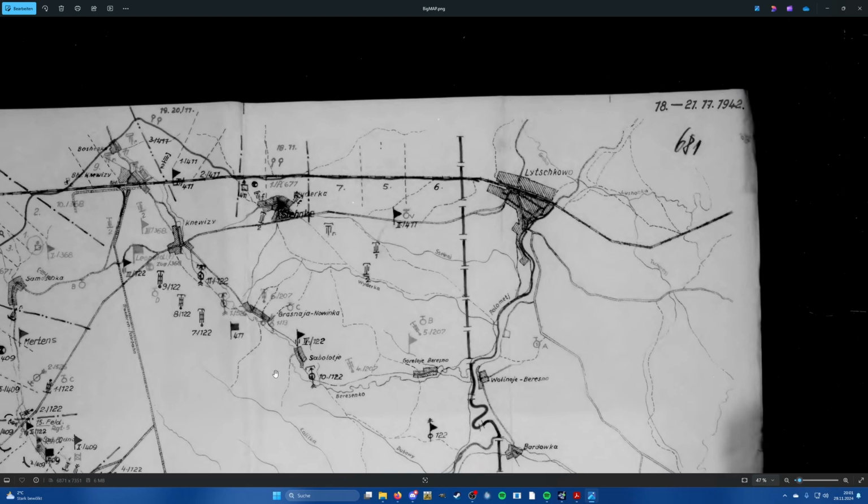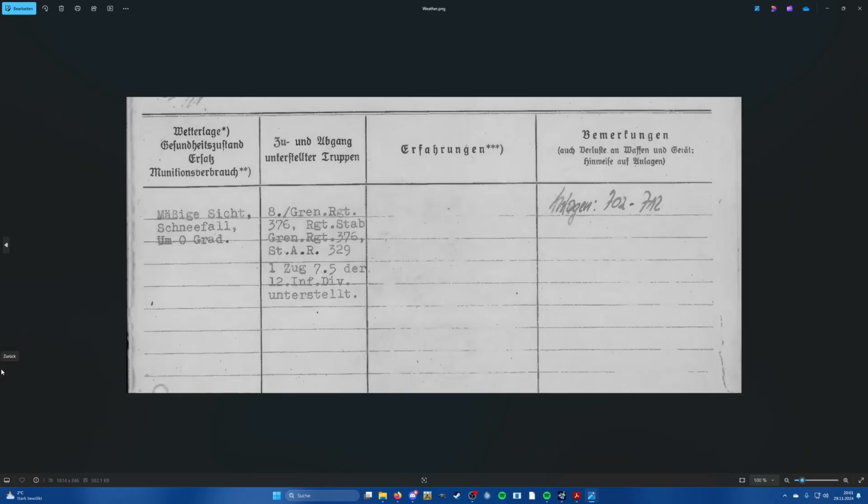So what was the weather like at this point? Now this is the weather report in the war diary from the 21st. 0 degrees Celsius and medium line of sight, and snow was falling. So it was in fairly late November on the Eastern Front, so there already was quite a bit of snow probably on the ground and also falling on the day we are talking about.